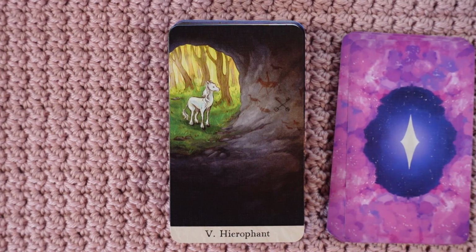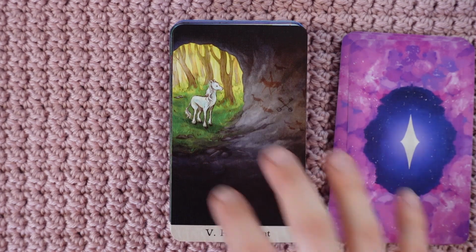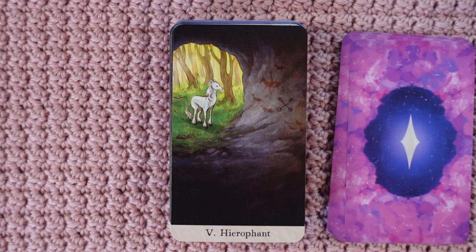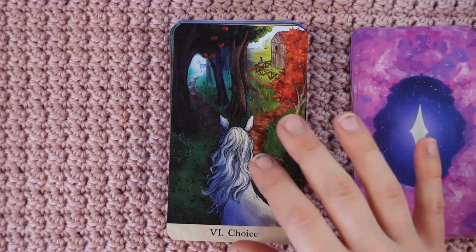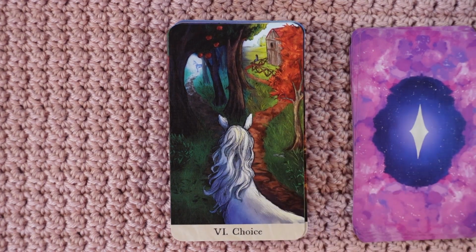The Hierophant. I love that. The cave paintings. What Mystic can learn from unicorns of the past. I love that. Oh, I love that the Lovers is the choice.